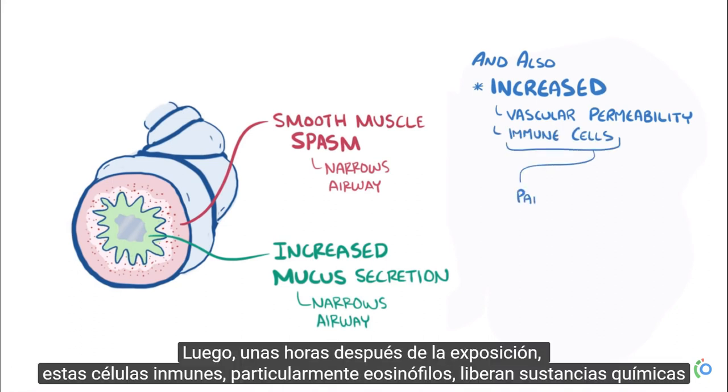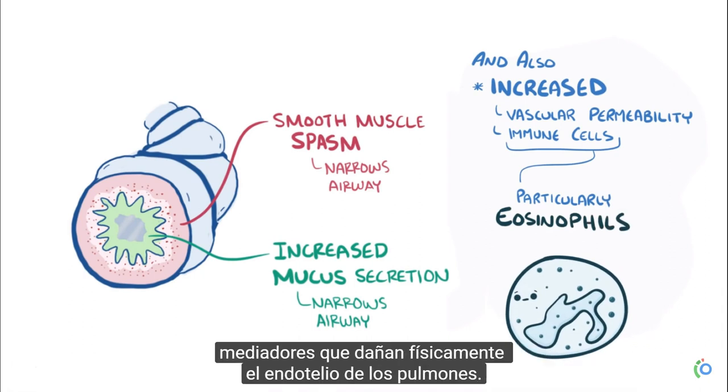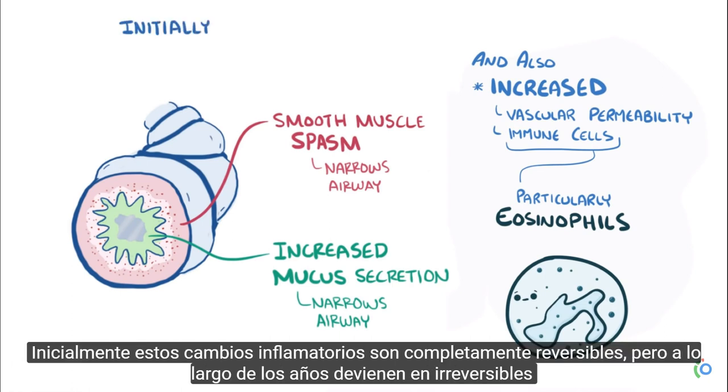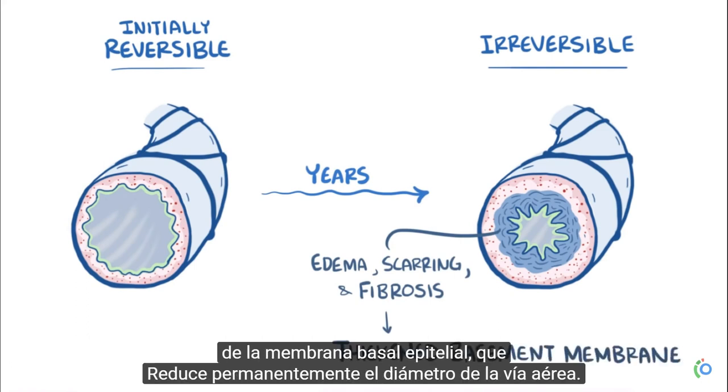These immune cells, especially eosinophils, release chemical mediators that physically damage the endothelium of the lungs. Initially, these inflammatory changes are completely reversible, but over the years, irreversible changes start to take place. Edema, scarring, and fibrosis build up, leading to thickening of the epithelial basement membrane, which permanently reduces the airway diameter.